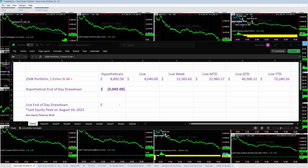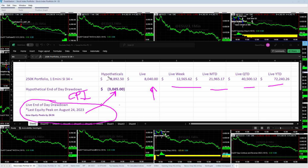Nice trend today on the downside. We had some nice shorts to take us to brand new equity peaks, up $8,000 on the $250K portfolio, up on the week, month, quarter, and year. We are at brand new equity peaks by about $4.5K, and we are ahead of the hypothetical end of day drawdown because we didn't trade on CPI a couple of weeks ago. So good trading today. Let's go over the market and the trades on the day.